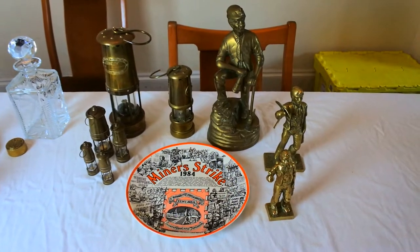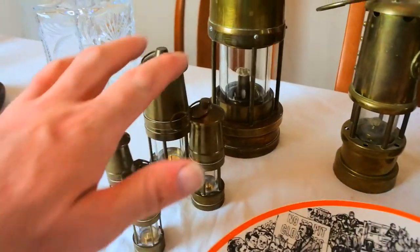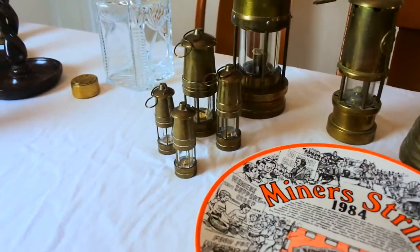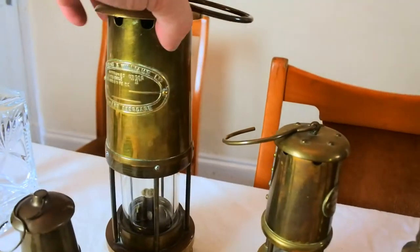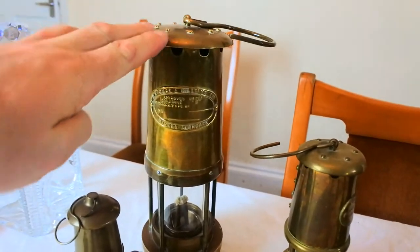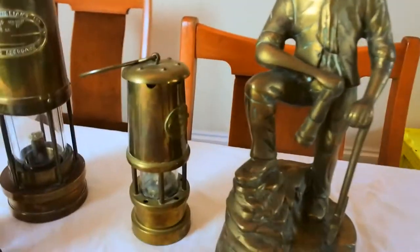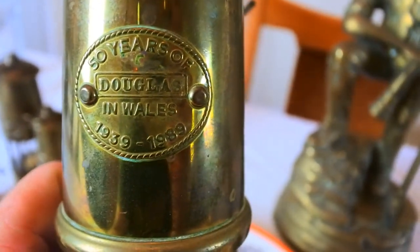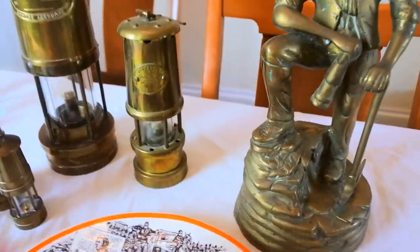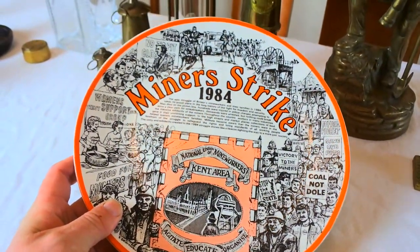Okay, I'm going to start with this little job lot. As I've already said, this group here, these four miners lamps, were purchased the other day, so they don't really come into today's buy-in. Had a beautiful Thomas & Williams miners safety lamp there. You have another miners lamp here, which is Douglas in Wales, but this one's a commemorative one, 50 years. We have a miners' strike 1984 plate.